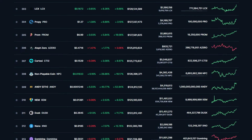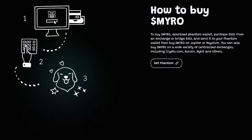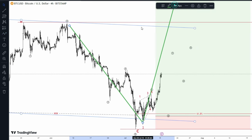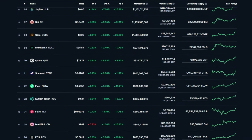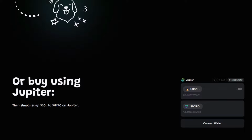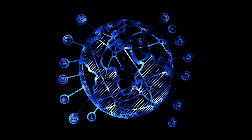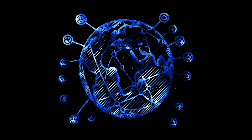So what does all this mean for you? Well, MYRO's position in the market makes it an interesting investment opportunity. As the crypto markets continue to recover, there's potential for some serious growth here. But remember, with great potential comes great risk. Meme coins can be volatile, so always do your homework before investing. Now, you might be wondering why MYRO's connection to Solana's founder matters. Well, in the crypto world, connections can mean a lot. It doesn't guarantee success, but it does add a layer of credibility that not every meme coin has.